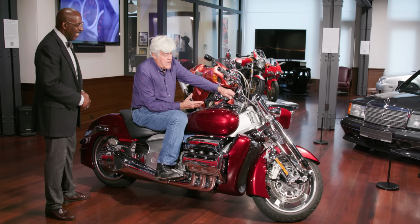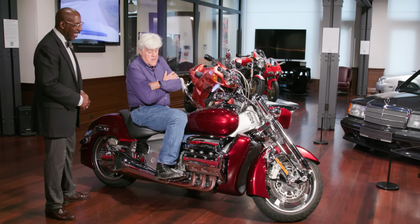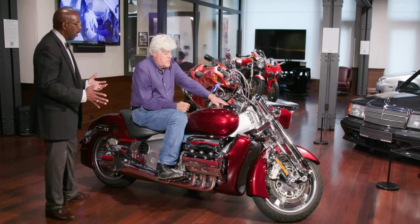That front end, I can't imagine what that cost to design and manufacture. And then, like I say, extremely powerful. And what's the riding experience like? It's very nice. You get on this and it's comfortable. I mean, all the weight is down low.